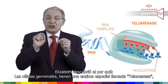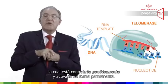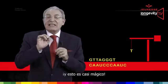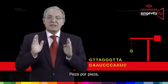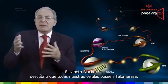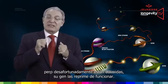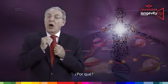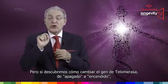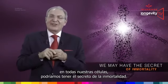Elizabeth found out why. The germinal cells have a special enzyme called telomerase, which is genetically controlled and activated permanently. When telomerase is activated, it rebuilds every piece of telomere which is lost, and this is almost magic. Piece by piece, brick by brick. So why is it not the same in all the other cells? Elizabeth Blackburn found out that all our cells possess telomerase, but unfortunately it is in a sleeping state. Their gene is repressing them from working. Why? Well, it's still a secret that nature is keeping. But if we discover how to turn the telomerase gene from off to on in all our cells, we may have the secret of immortality.